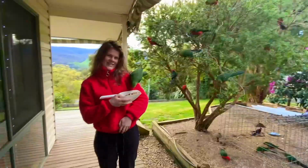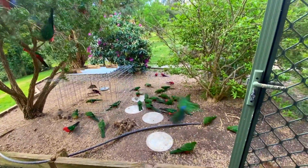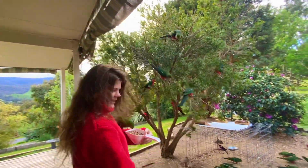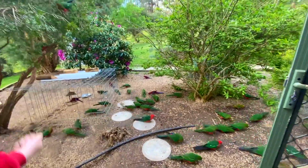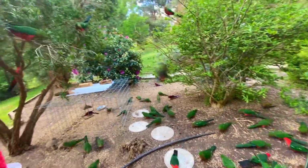Right, here's a very good ladder. Come on, come get it. Come get it. Alright, here. I know, so many of you. Oh, I haven't seen this many since like winter.